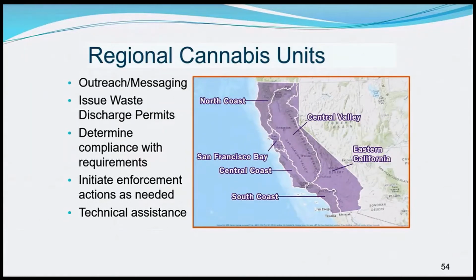The regional cannabis units help with outreach and messaging, both for the water boards and along with other regulatory agencies. They're the ones who actually review and issue your waste discharge permits. They determine compliance with requirements as they review your applications and technical documents. They initiate enforcement actions as needed, and they can also provide technical assistance.